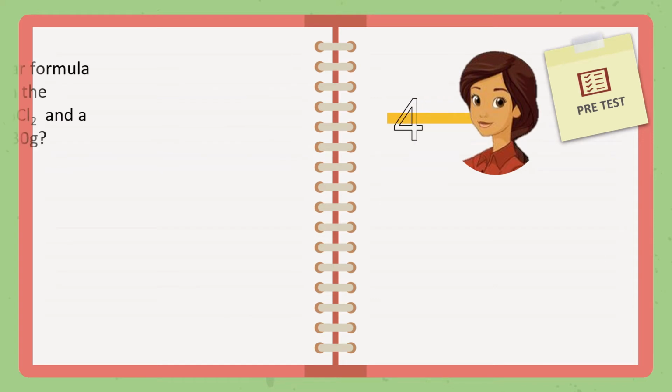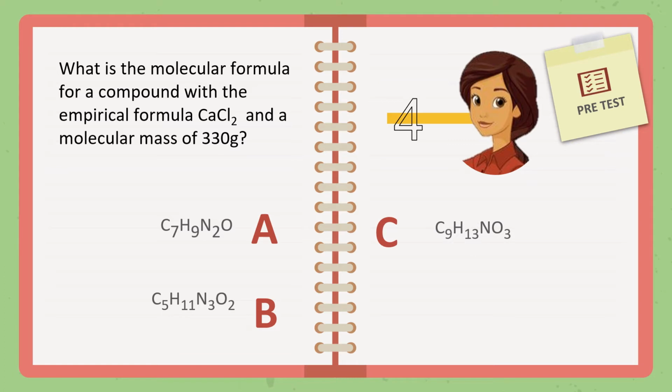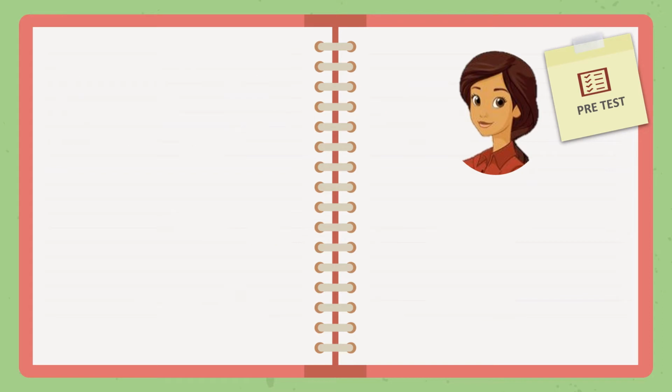Number 4. What is the molecular formula for a compound with the empirical formula CaCl2 and a molecular mass of 330 grams? A. C7H9N2O, B. C5H11N3O2, C. C9H13NO3, D. C8H12NO2.